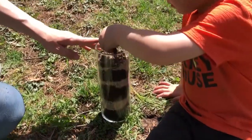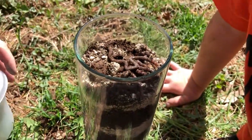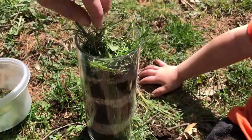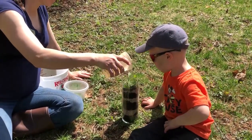We've got to put them in the house. Place the worms in the container. To top it all off, add grass clippings to your worm tower. Add a very small amount of water.